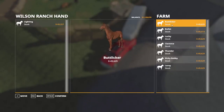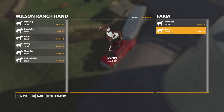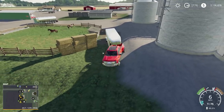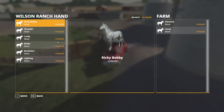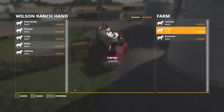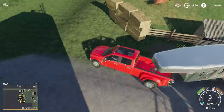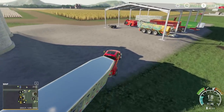So let's go. We're gonna take Lightning, Butt Licker, Bullet, Lucky, Not Clarence, Thunder, Ricky Bobby, and Leroy. Oh, it only holds 6. Okay, so it only holds 6. You know what, I'm not a big fan of Leroy. We're gonna keep Butlicker here and then we're gonna take Leroy back. I think I need to press space confirm and then space confirm. Okay, so we have 6 horses in here. Each of them is just a hair shy of $50,000, guys.